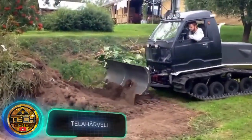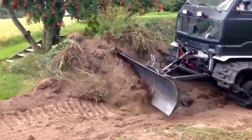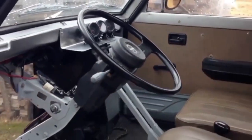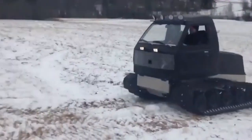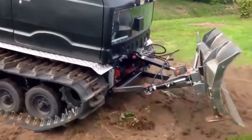To build this hybrid, its creators took a little bit of everything. It has a removable dozer blade like a bulldozer, and tracks from a bandwagon all-terrain vehicle designed for the army, found at a dump, and a very comfortable cabin. This homemade vehicle easily negotiates snow-covered fields and flattens out a pile of mulch, and it's also compact and obviously a lot of fun for its owner and his friends.